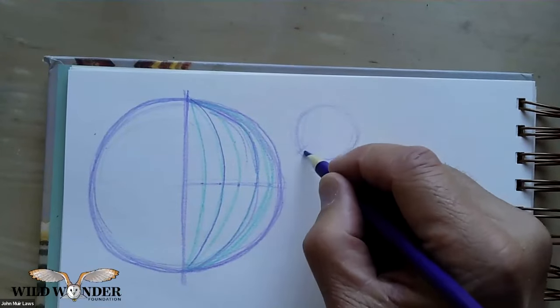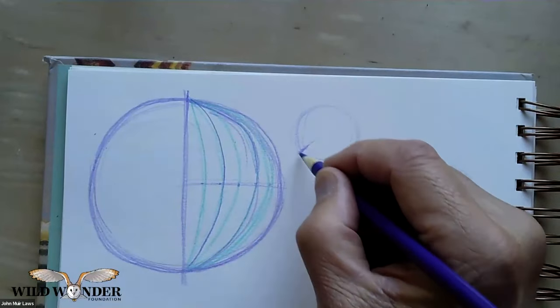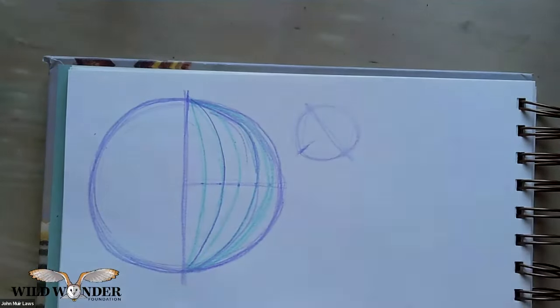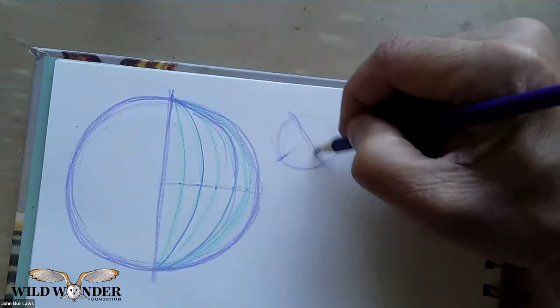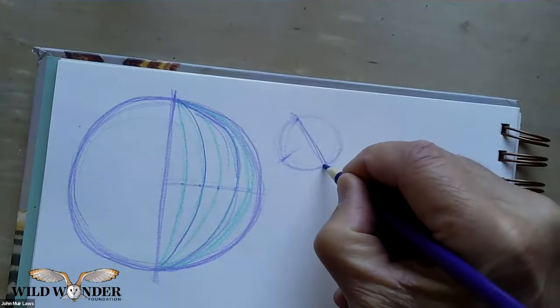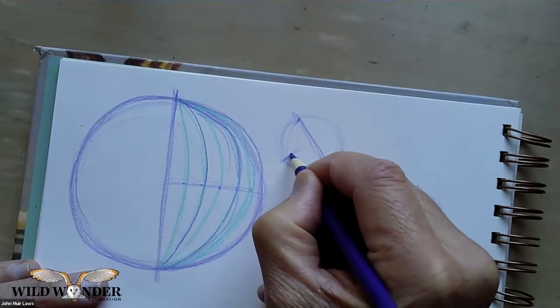And so that's going to be the maximum point of where it is, because I want to get this crescent pointing in the right directions. And then at 90 degrees from that is going to be the axis of the tilt of that moon. So from this point up here to this point down here, I'm going to draw a line that at its maximal point will come through here.